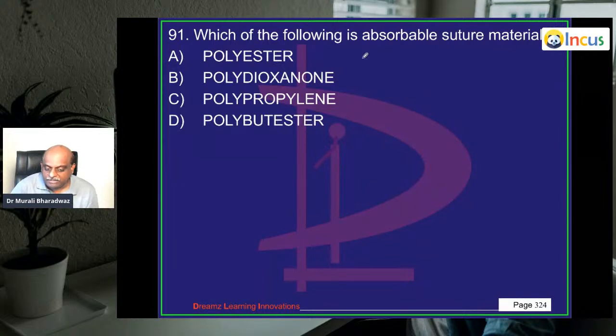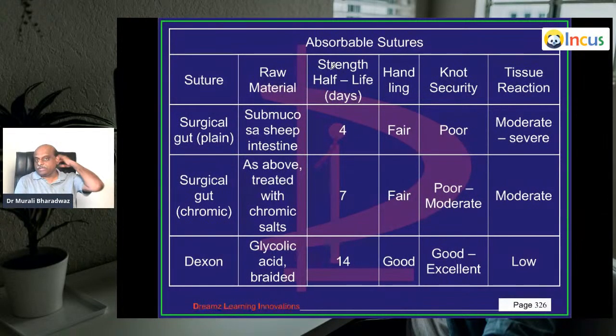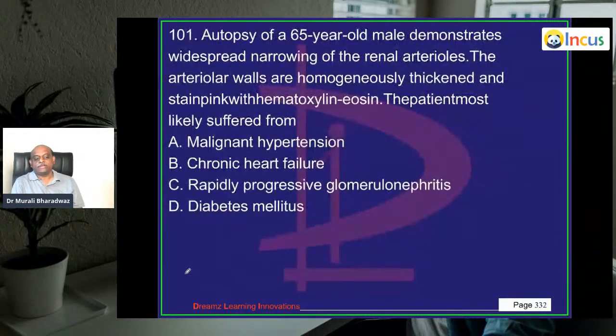Which is an absorbable suture material. So you should know very clearly absorbable, non-absorbable suture material. So polydioxanone is an absorbable suture material. So I will leave to you the literature, doctor. Surgical gut, plain gut, chromic gut, Dexon, Vicryl, Maxon, they're all absorbable. Whereas silk, Ethilon, Dermalon, Prolene, Ethibond, they're all non-absorbable. So you gotta be very sure.